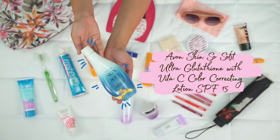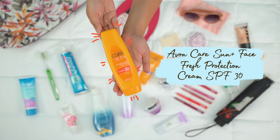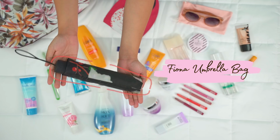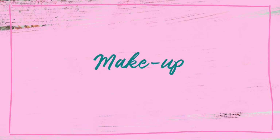Of course, I always bring an SPF lotion with me to keep my whole body moisturized. When you're going to the beach, dapat laging may sunscreen on your face. I love this sunscreen kasi wala siyang white cast and I can easily wear it under my makeup. Super intense ng init these days, so never forget to bring your umbrella too. Here's what I bring to stay fresh and pretty despite the humid weather.